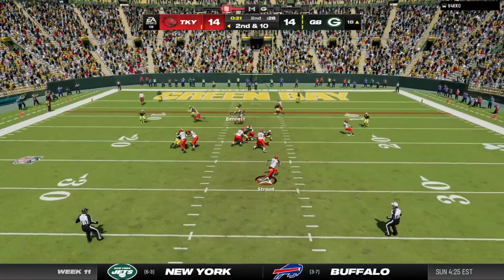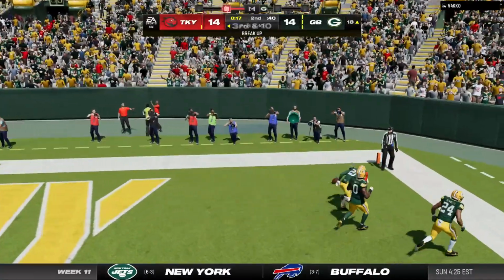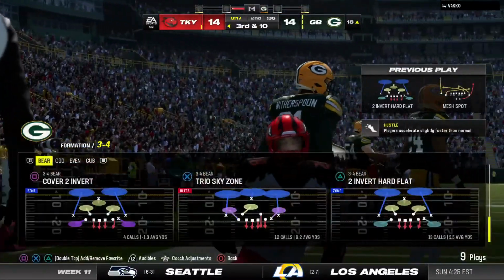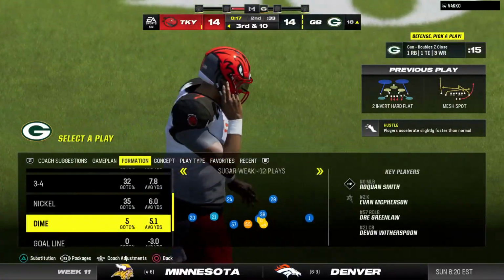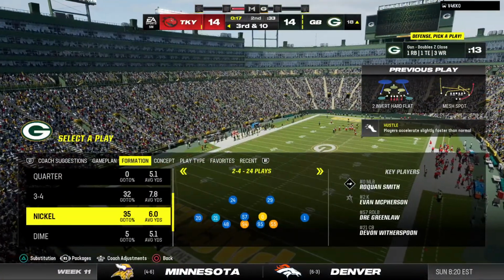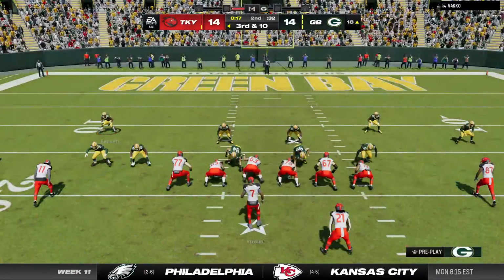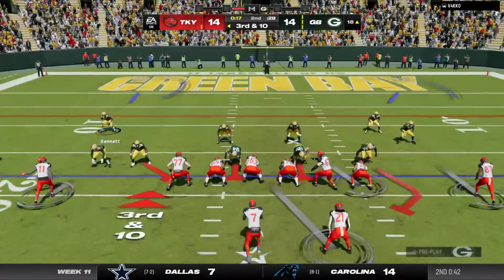Stroud, eluding the pressure, right to the end zone. Incomplete. As soon as he leaked out, Witherspoon, someone on the defensive side broke with him and arrived just in time to separate him from another reception. An incomplete pass on 2nd down. That muddles things a little bit here. This is 3rd and 10.